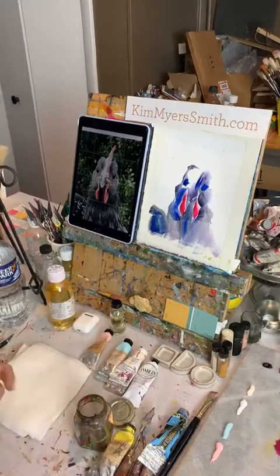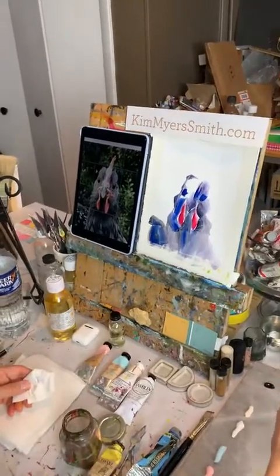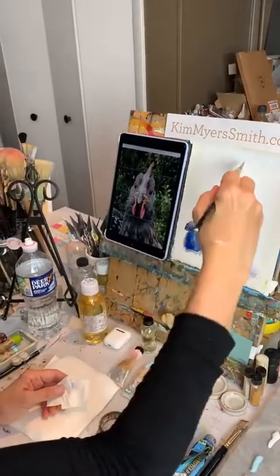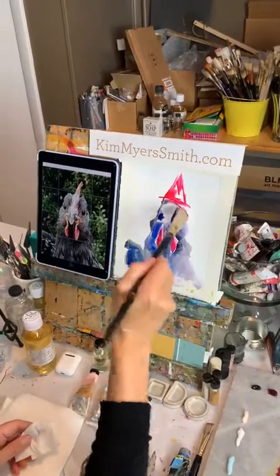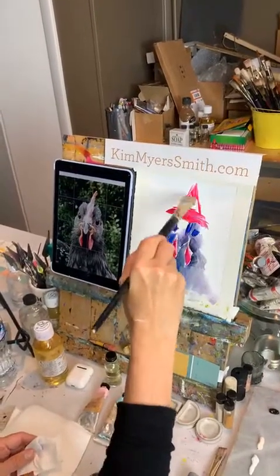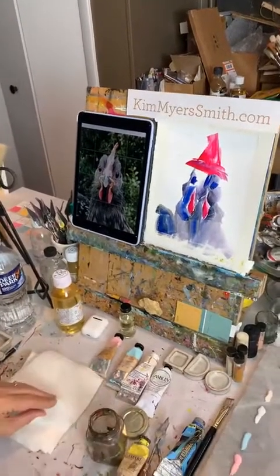All right, what color should we make his party hat? Do you think he needs maybe a red hat? I think red. Yes, we promised a party bird. I love doing the party hats. Let's see, I'll have to come down here a little low. He already looks cute. Okay, now I have to put some background color in there.